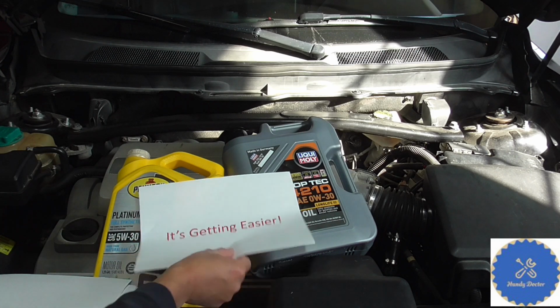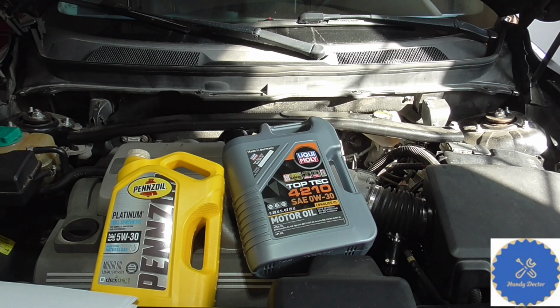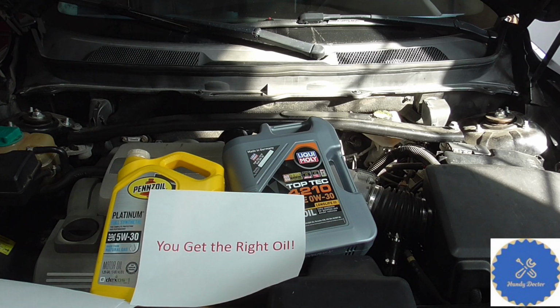Okay? Now, the next reason why you should change your own oil is you will get the right oil for your car engine. If you say, hey, oil is oil, what's the difference? Big difference. Nowadays, car engines are getting so much more complicated. Different car manufacturers, in fact, require different types of oil, and they actually have certification for that.